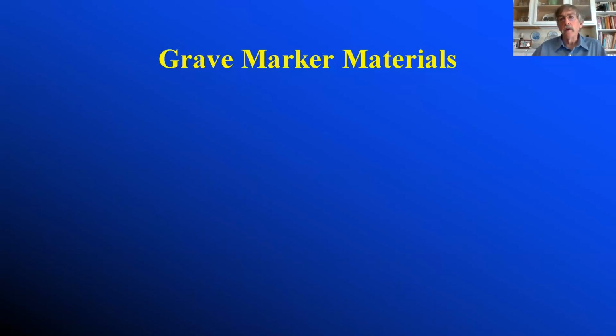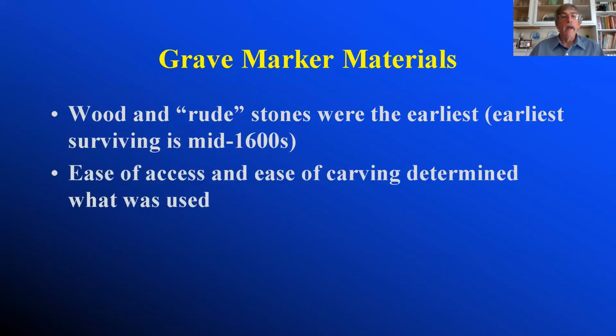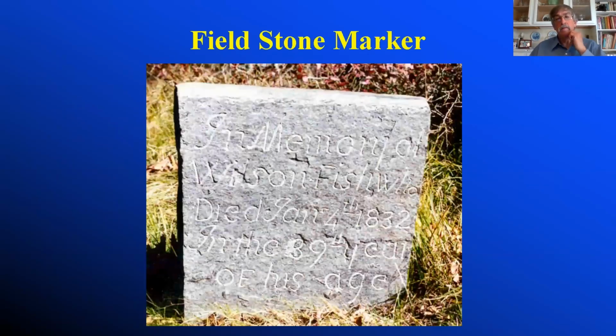Different materials were used for grave markers depending on economic status and also on the era. So early on, the very earliest markers were wood and so haven't survived, or else you'll see them referred to as field stones or rood stones. The earliest surviving ones are from the mid-1600s, which is pretty darn early. It was not very easy to carve stone. Only certain types of stone carved relatively easily and were accessible to people early on. So it came down to ease of access and ease of carving. This probably took a lot of effort on the part of the carver.